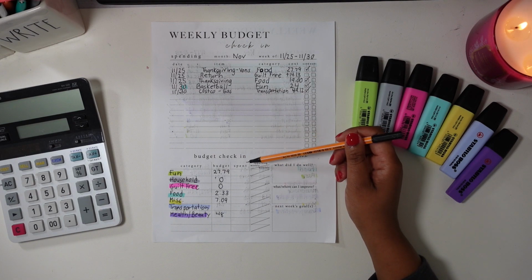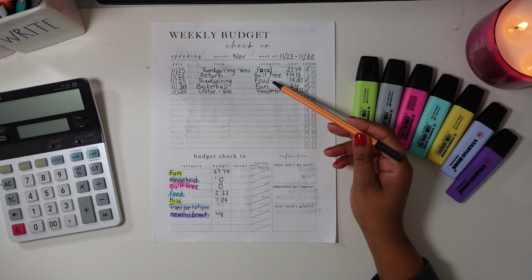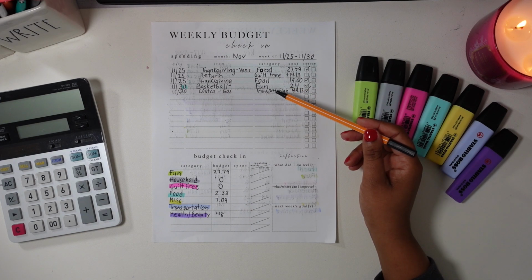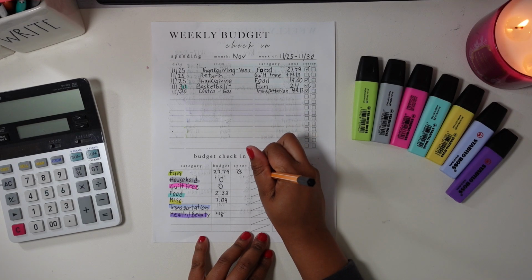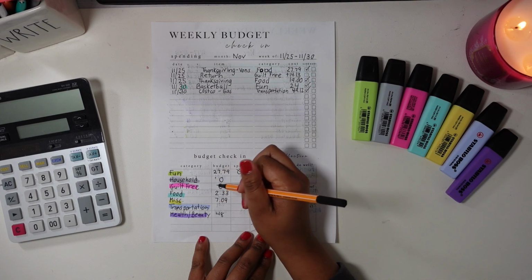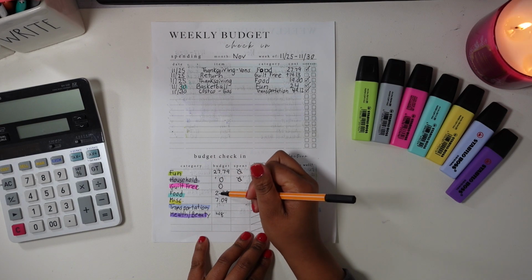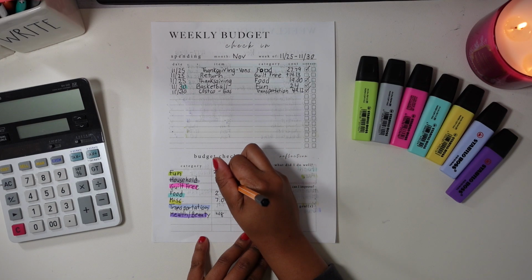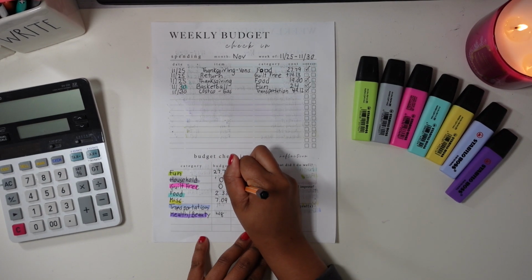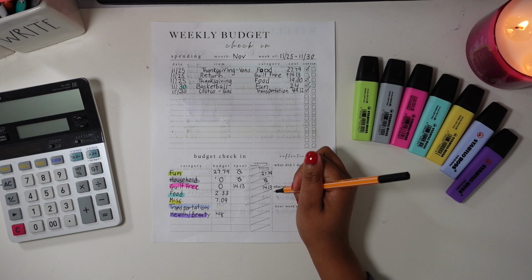So now we're going to do my budget check-in, and we're going to utilize the highlighter method. First we're going to track our fun category. I did not have any fun expenses, so I'm gonna put spent $0, and that means I would have $27.79 remaining for the month. Household, I started the week off with $0 and I spent $0. Guilt-free, I started the week off with $0. However, I did have a return for $14.13. So that means I will have $14.13 left in my guilt-free category.